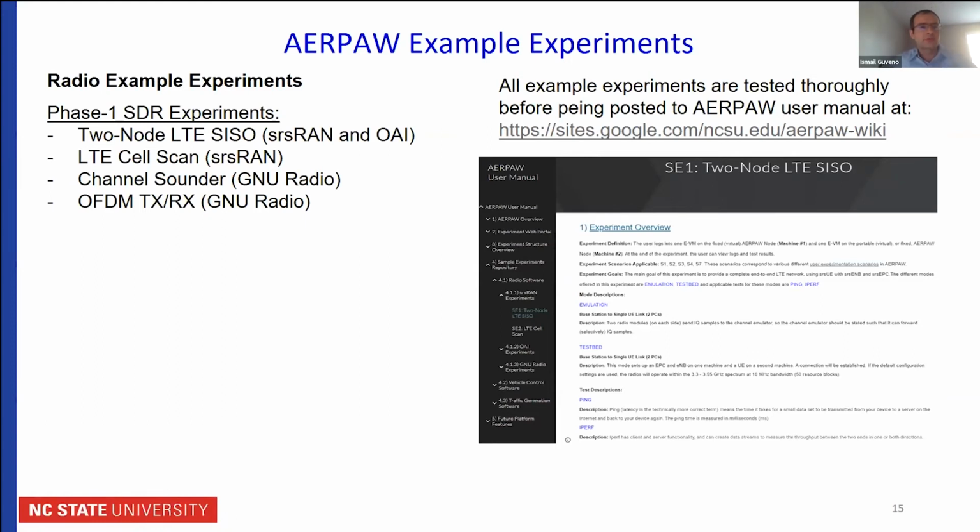So I talked about the example experiments in AERPAW. If you go to our user manual, which is also accessible from aerpaw.org, you can see many different sample experiments that we posted. They have been tested by the AERPAW team, both in the development environment as well as the testbed environment, along with drones, both the radio and drones.